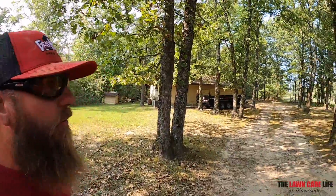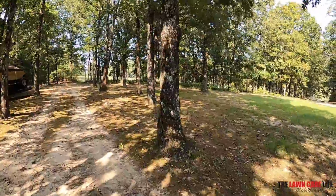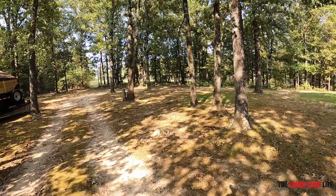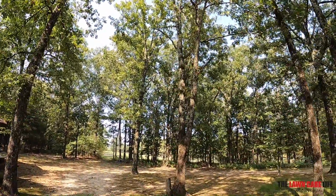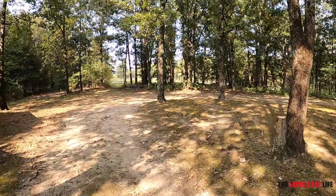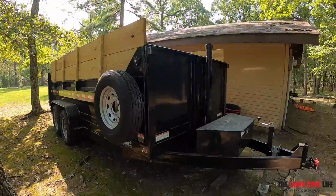Back here at the house where we started this morning, man. It's nice and cool. Got all these leaves that are on the ground. Not very many right now, man. There's a lot. Look at this. All these leaves gonna be falling before long. Gonna be putting a Sure Track dump trailer to use before you know it.